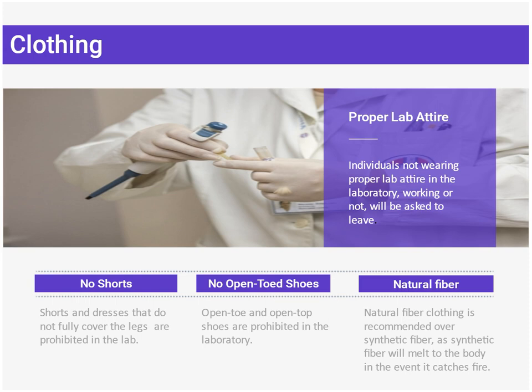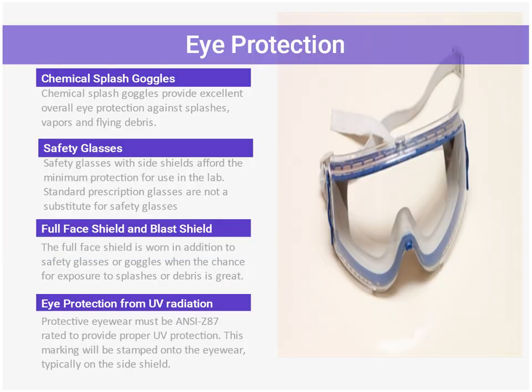Natural fiber clothing is recommended over synthetic fiber, as synthetic fiber will melt to the body in the event it catches fire. Chemical splash goggles provide excellent overall eye protection against splashes, vapors, and flying debris. Safety glasses with side shields afford minimum protection for use in the lab. Standard prescription glasses are not a substitute for safety glasses.